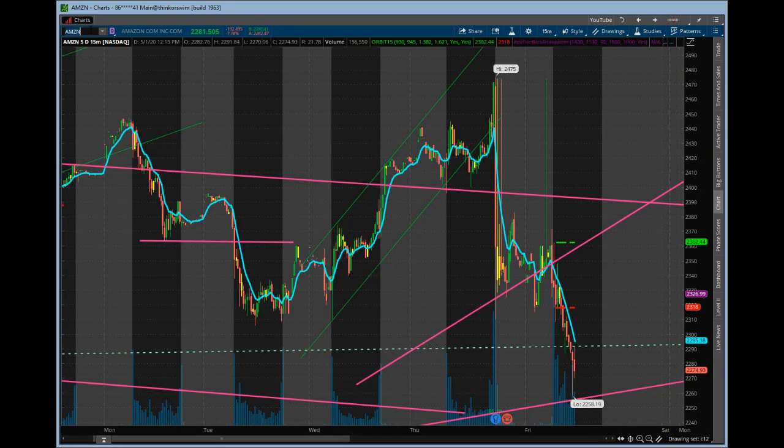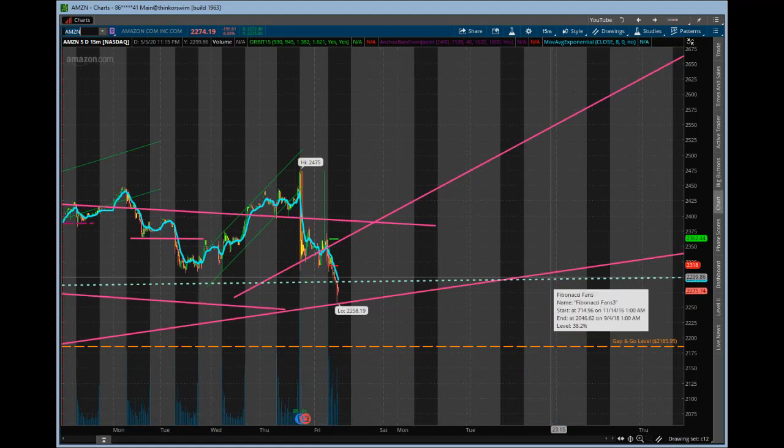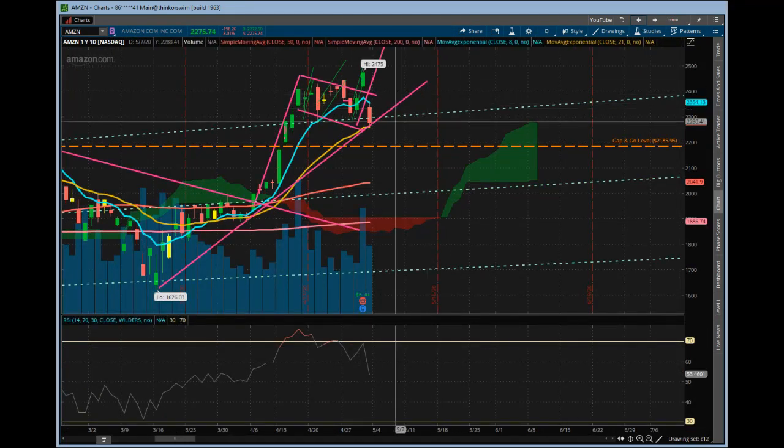Amazon, again, also had earnings last night too. Gapped down about 100 points and got a little bit more action out of it. We're down 192 today on Amazon. Look where it got to, right? So it got right back down to its trend line here, too. And that's exactly what we were talking about yesterday.